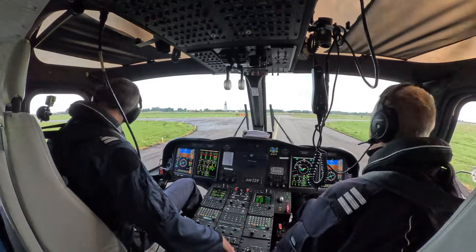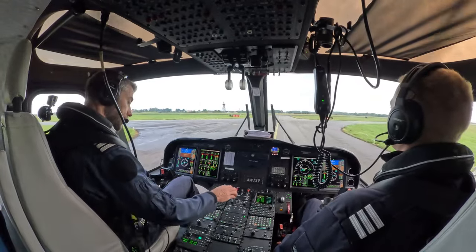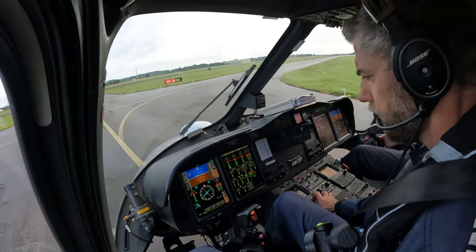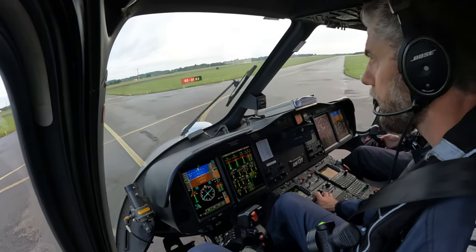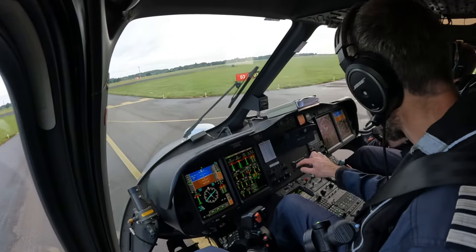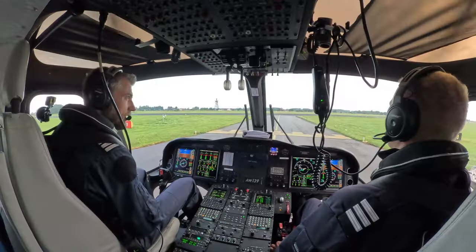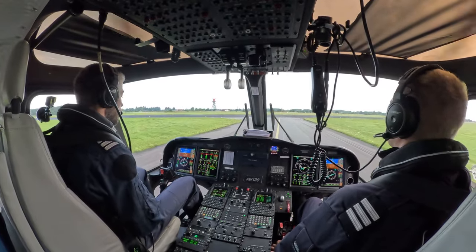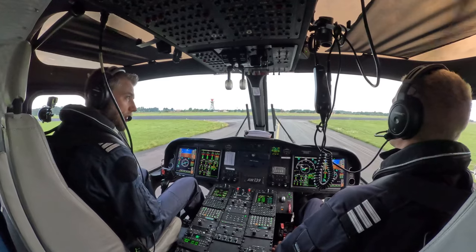Right is clear. Left as well. 15 Alpha, the wind 190 at 8 knots, maximum 2, runway 21, line up, report ready. Line up runway 21, call you ready, Bluebell 15 Alpha. Line up is approved, let's clear, transponder is on. I will line up and then I'll take the park brake on so we can do the performance check. Yeah, copy, the wind 190.